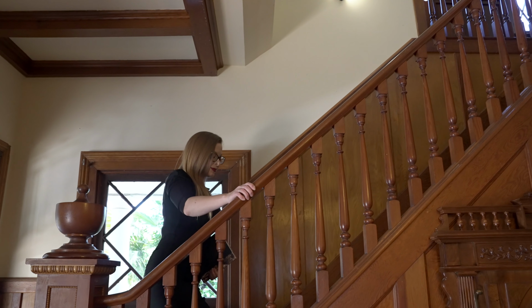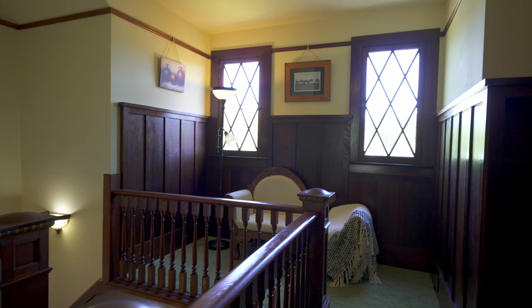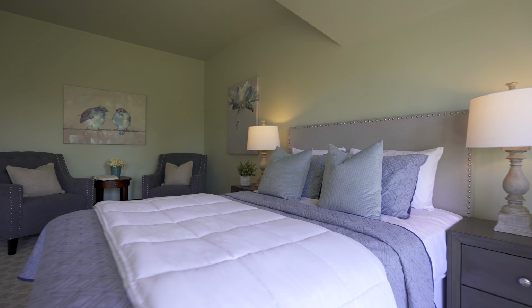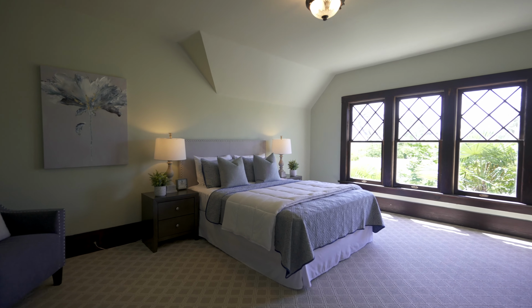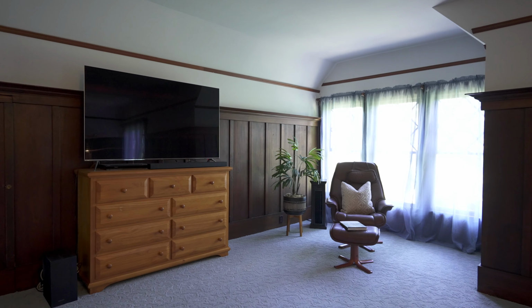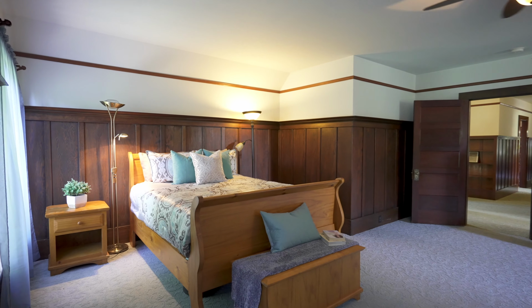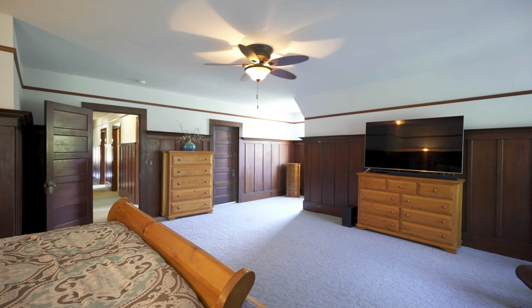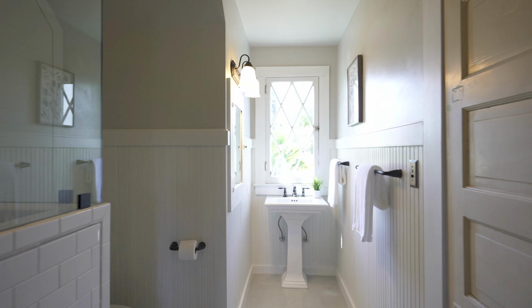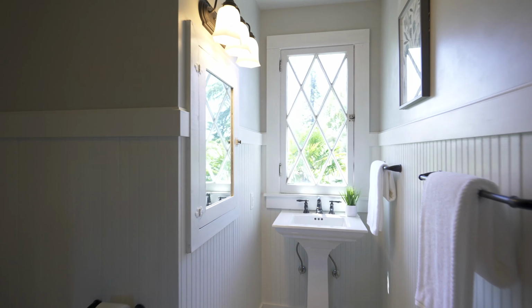Upstairs, the beautiful detail and custom woodwork continues. The bedrooms are ample in size with large windows and walk-in closet space. The master bedroom has copious space with light from the stunning windows, hidden storage room, and direct access to the fully renovated bathroom with stunning stall shower, wainscoting, and pedestal sink.